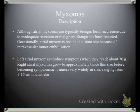Although atrial myxomas are typically benign, local recurrence due to inadequate resection or malignant change has been reported. Occasionally, atrial myxomas recur at a distant site because of intravascular tumor embolization. Left atrial myxomas produce symptoms when they reach about 70 grams. Right atrial myxomas grow to approximately twice this size before becoming symptomatic.